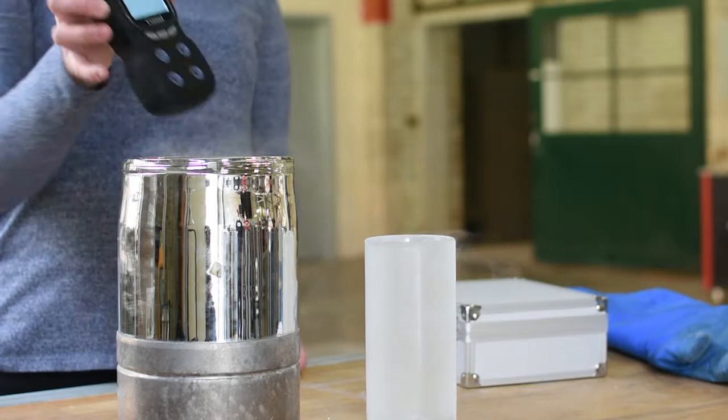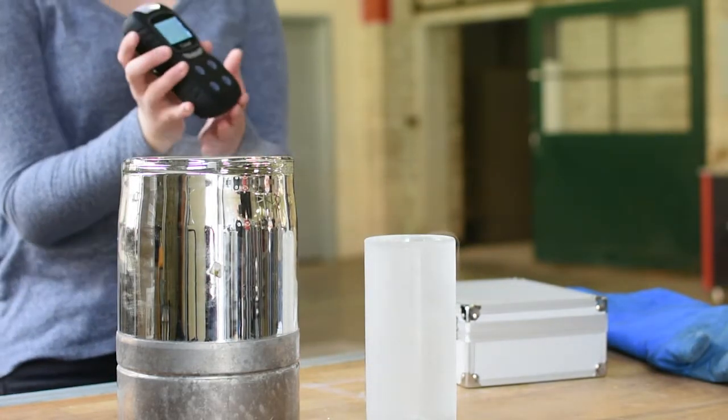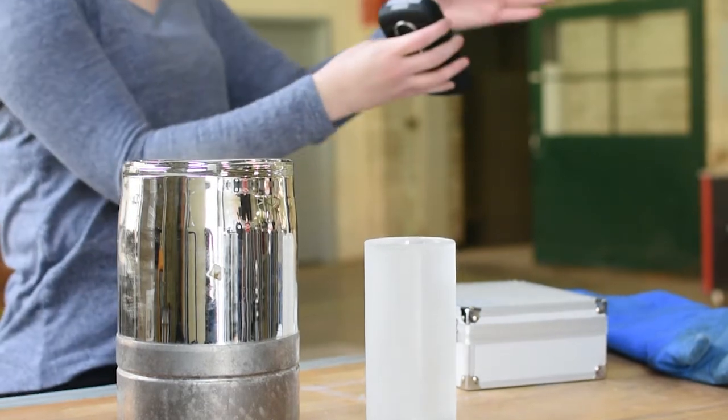Attention please. Oh. Oxygen gas. There we go. Low concentration. Okay. Just got it. There we go. Now it's back to normal. So this thing is awesome.